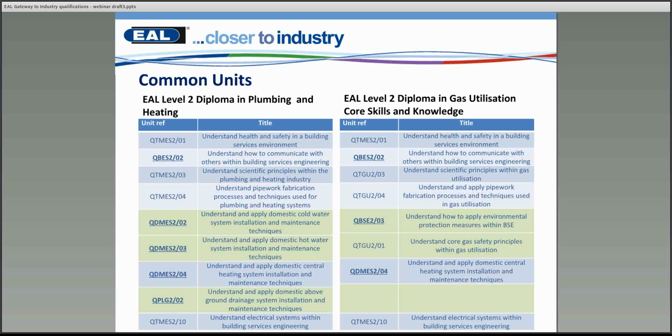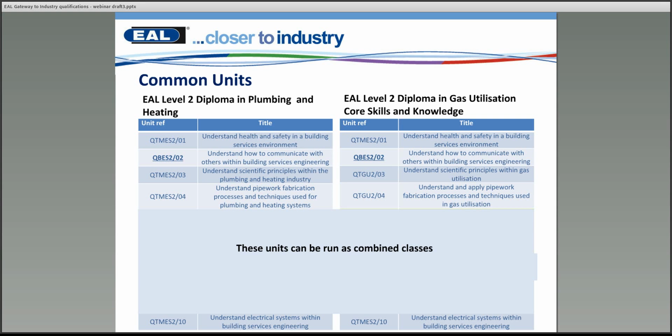If we now look at the units side by side, so these are the two qualifications, but please bear in mind that these do all map back into the full level 2 MVQ diploma. So if we look at that now, these units can be run as combined classes. So the health and safety, communicate with others, scientific principles, pipework fabrication techniques and the electrical unit can be run as combined classes, the plumbing diploma, the gas utilisation diploma and the plumbing MVQ diploma.